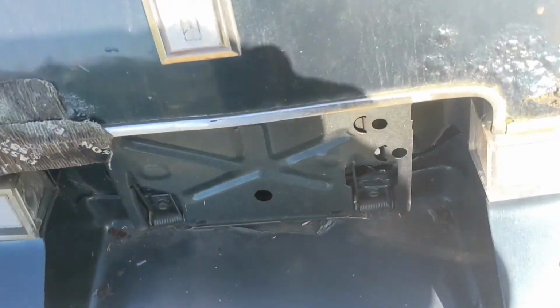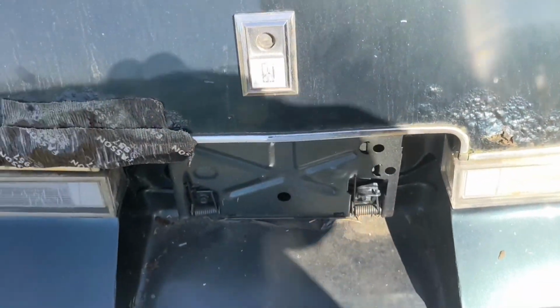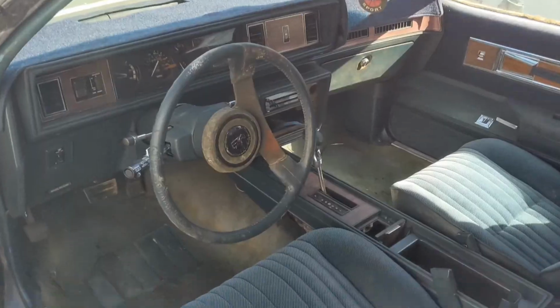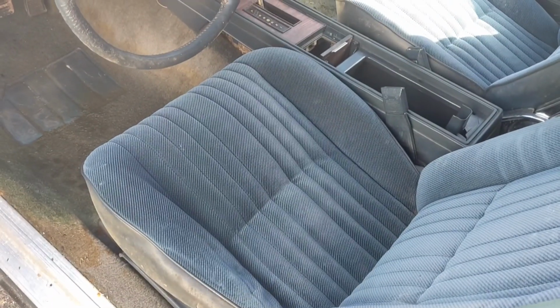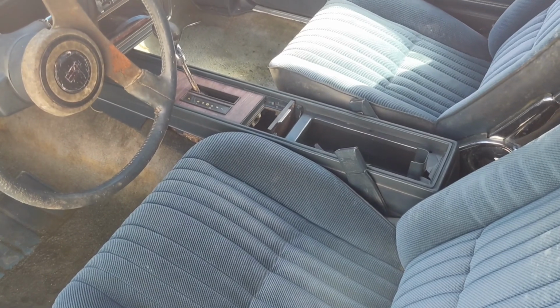Back in the 80s, a lot of young guys that I talk to, sometimes they can't even find the gas cap on these old cars, but that's where it's at. Let's see if we can get in here. Verifying again, it's a Salon. We've got the bucket seats. These are manual bucket seats with a center console.